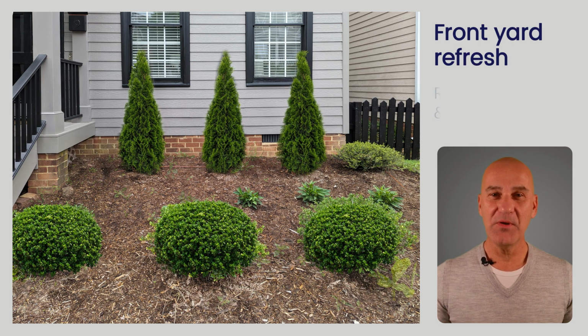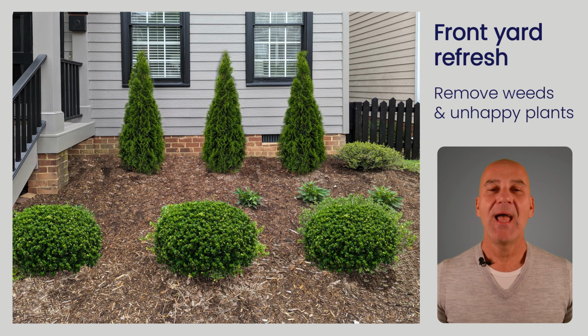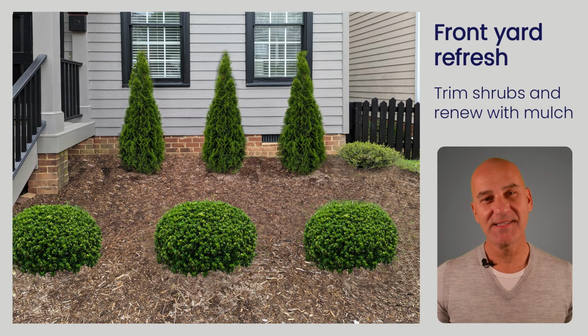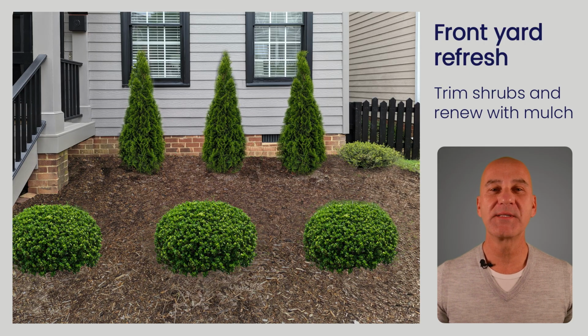We'll clean it up with weeding, and let's remove plants that aren't happy there. We'll see the remaining shrubs need a little trimming. And of course, adding fresh mulch creates an enormous impact.